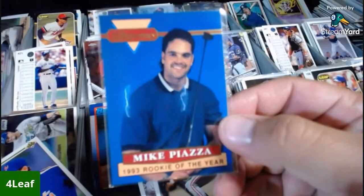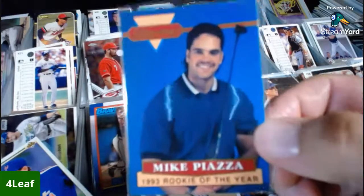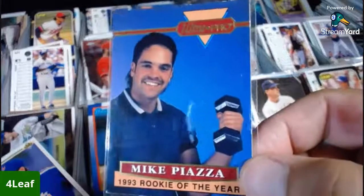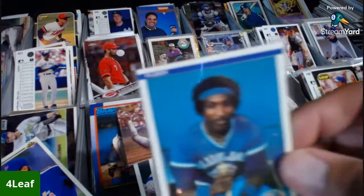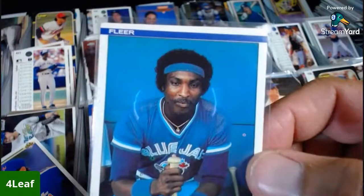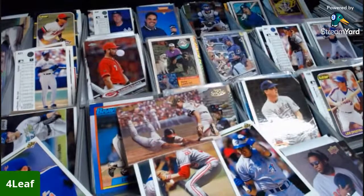Speaking of '93, Rookie of the Year, Mike Piazza with a golf club. If you don't like Mike Piazza with a golf club, I got him with a weight. They got a couple varieties there, I suppose. Man, here's Lloyd Moseby. That's a weird way of holding the bat, but that's pretty sweet. He's got jewelry on too, so that would qualify, but that's definitely a headband picture. That's a hair picture all day long. It's actually in the dugout. There's lots of things going on there.